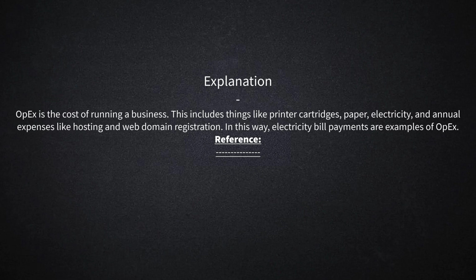OpEx is the cost of running a business. This includes things like printer cartridges, paper, electricity, and annual expenses like hosting and web domain registration. In this way, electricity bill payments are examples of OpEx.